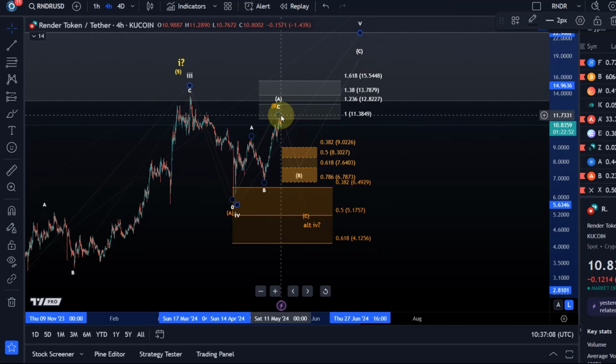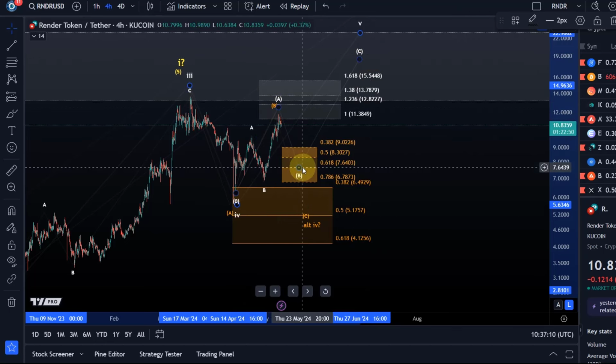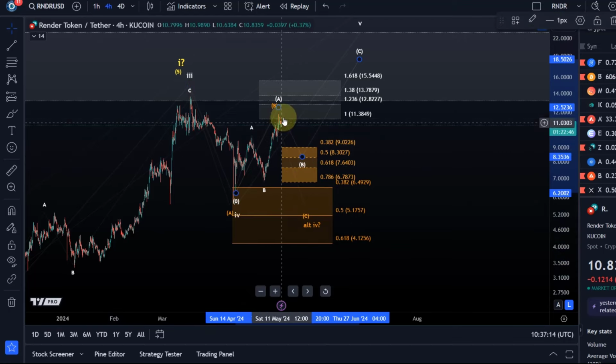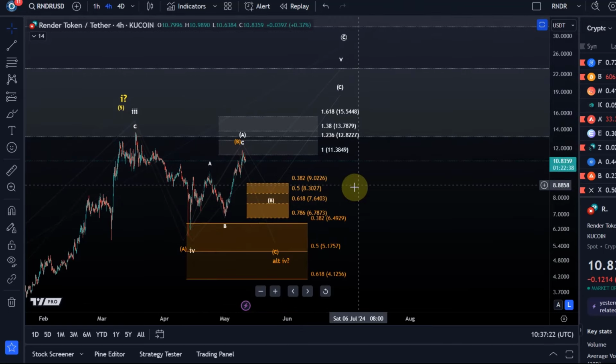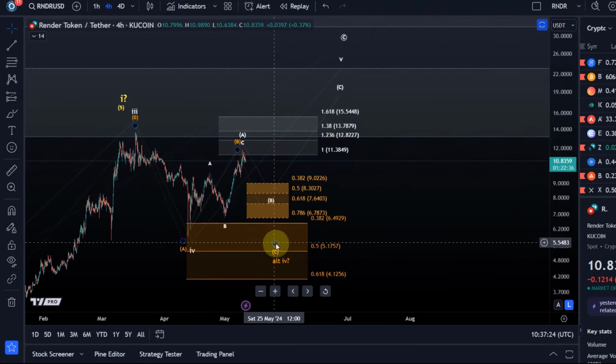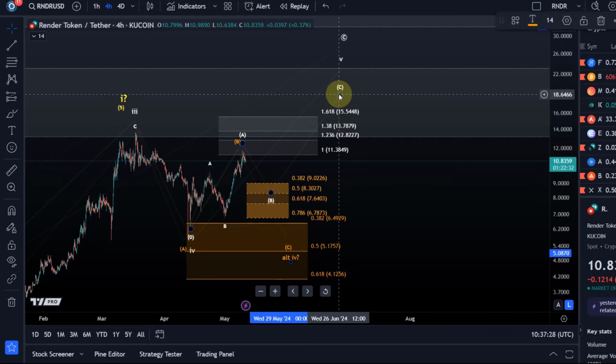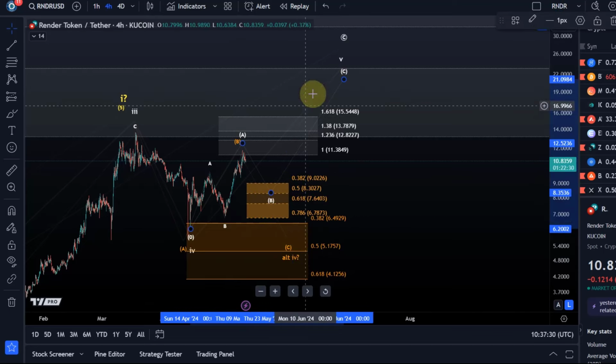The A wave could be a 3-wave move. The B wave pullback could be due. So the A wave could be unfolding, and the B wave could be due, or is due. Not necessarily overdue yet, but it's due. We have to watch for it, be on high alert for that B wave pullback or even the C wave down. And then the C wave up could follow afterwards. Okay, so I'm tracking the wave 5 as an ABC structure.